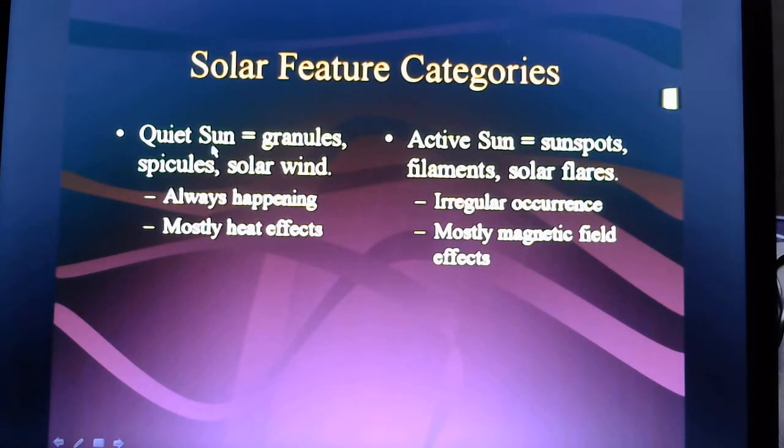So the quiet sun is things that are always going on for the sun. It's a regular day. These are always happening because they're being produced by heat, and the sun is always hot. Therefore, the sun is always making these things happen in the category of the quiet sun. That's just a nice, regular, laid-back day for the sun.